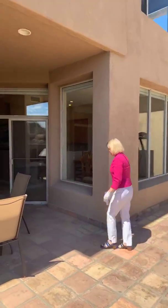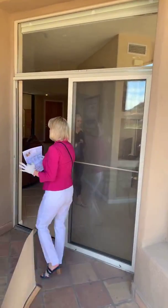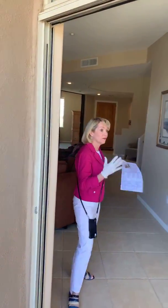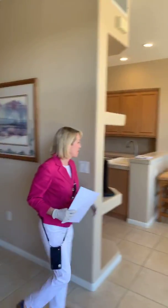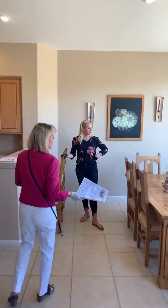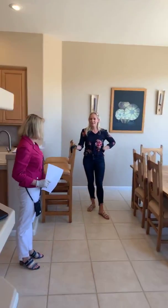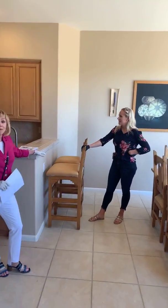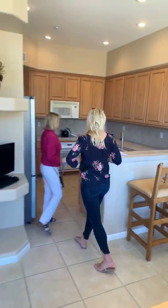Okay. And also on the main level, you're going to have your kitchen, powder room, and a den or bedroom. Our current clients have been using it as a combination den plus bedroom and a full bath. Come on in. Breakfast nook here. Yeah, and this is also your dining area as well. It does have eat-in dining as well with the bar stools. Comfortable kitchen.